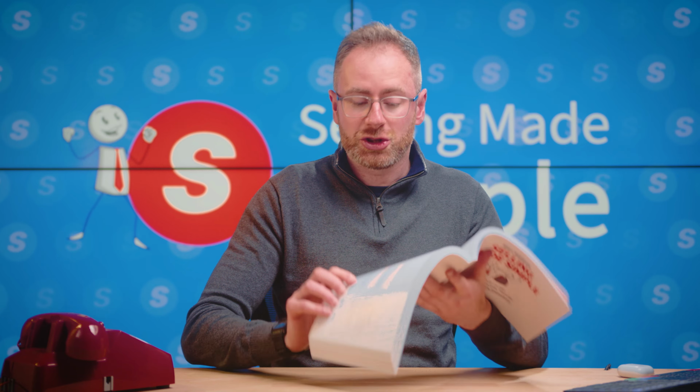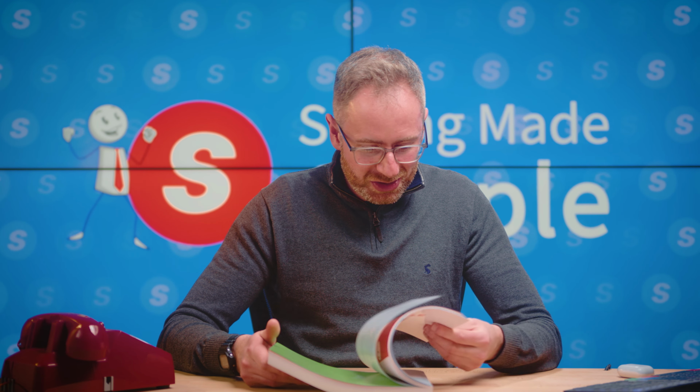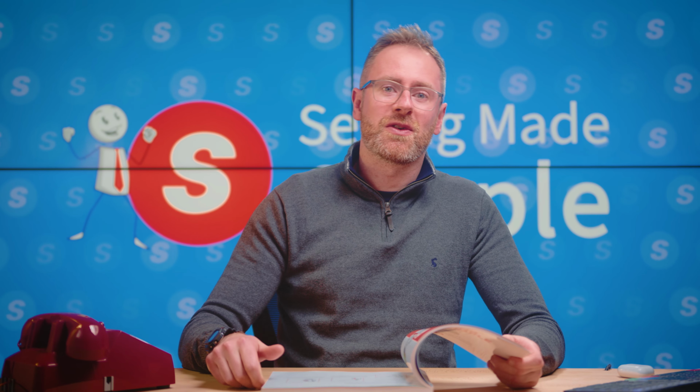So yeah, the book is these step-by-step frameworks. I show you, for example, on this page, the scripts, the actual words, the sentences that you should be using at different parts of the sales process. We break everything down step by step. There's tons of diagrams. I was pretty confident that we were going to pull it off, but this looks beautiful. Again, we've gone for higher quality gloss paper.